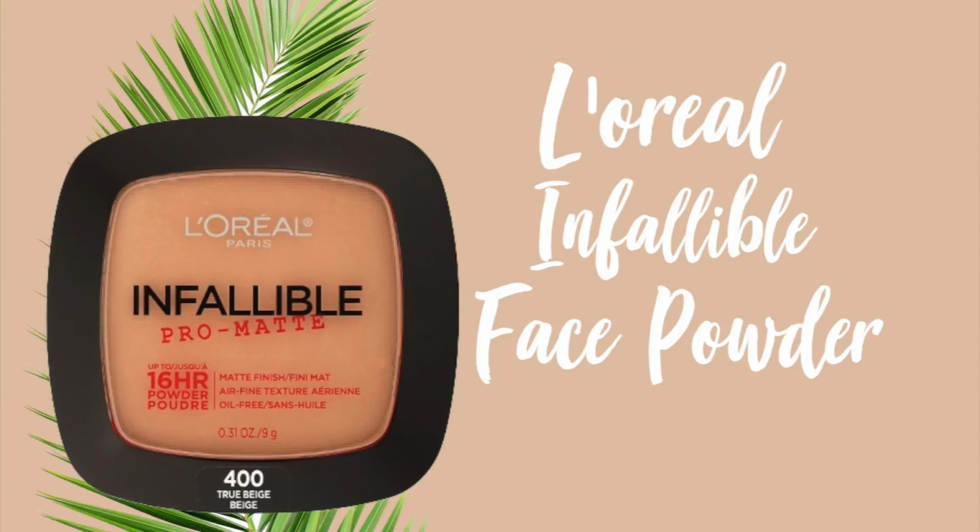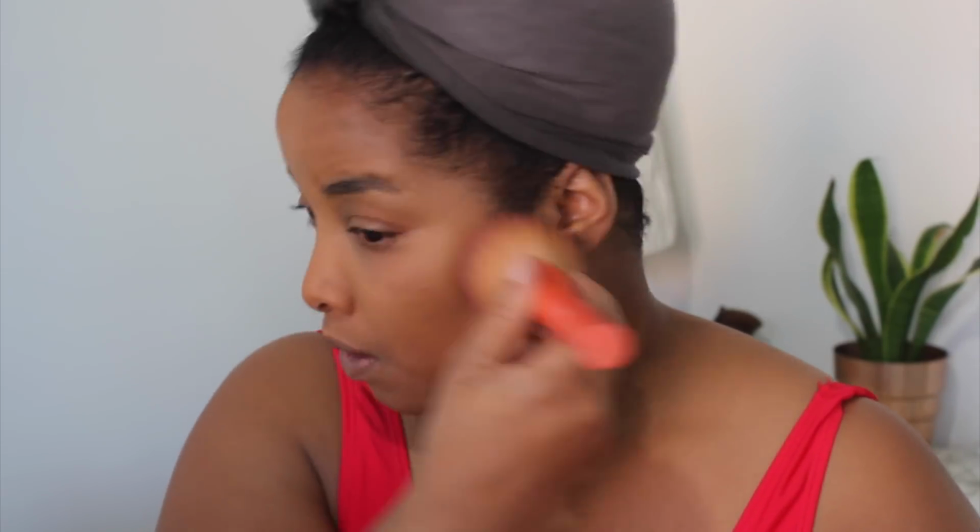It's my face powder. I like to use the L'Oreal Infallible. I just go over my face with this, with just a big face brush, and it's bomb, you know? Everywhere where it's lighter or where the concealer didn't blend correctly, this will come in super handy.